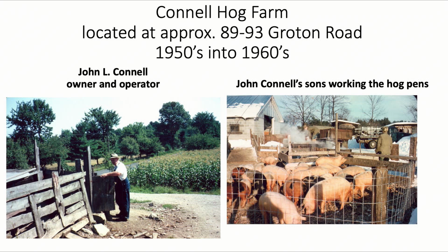I was just going to let you know that the Connells were a very prominent family in the community and very active in the community. John Connell, Jr., went on to become Westford Town Counsel for a few decades. Joseph Connell was the chief of police for some 25, 30 years also in the latter part of the 1900s.